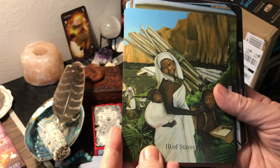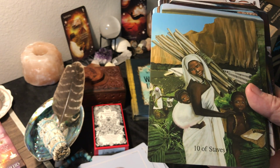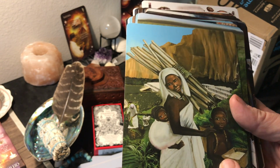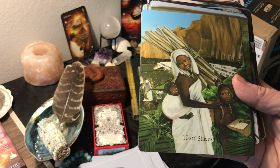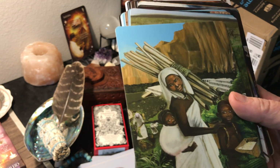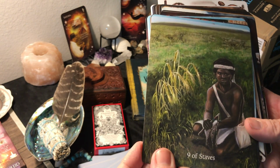I kind of got this deck just for this one card because look at the hard work this mama is doing. She's got a kid on her back. She's carrying this stuff. She's taking care of this other little kiddo. And doesn't it sometimes feel like that in a day? It feels like you have the weight of the world on your shoulders, but you keep going and you keep taking actions to move forward. I loved this card. One of the biggest reasons I purchased it.